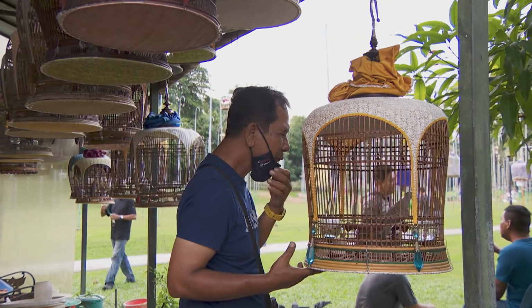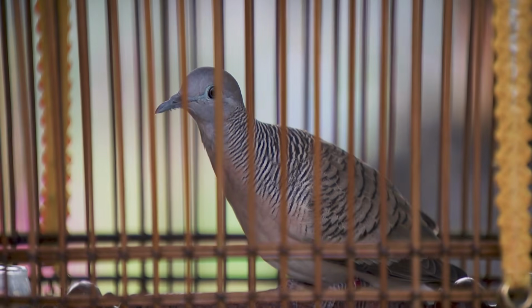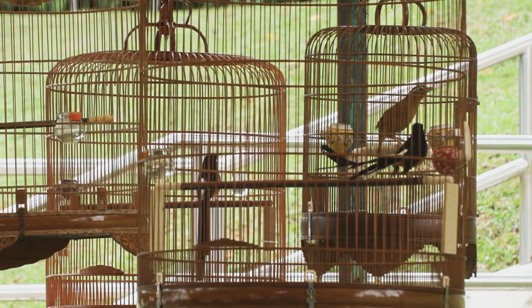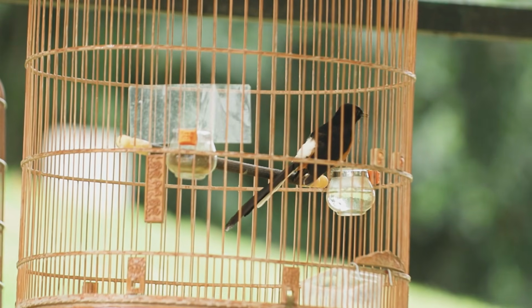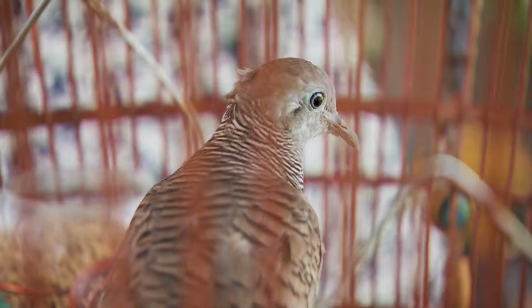We call them like this, or we just whistle. He will bow to us and sing to us a little bit only. But teach them to sing, no way, because every bird has their own voice. So some birds become expensive because of the voice. If the bird is hardworking, they will sing better. So our job is just to make them healthy, make them sing on the pole.